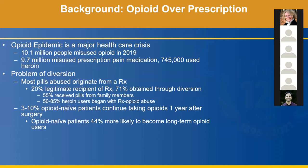So we all know about the opioid epidemic, and the big problem here is that out of the 10.1 million people who are misusing opioids, 9.7 are using prescription pain medication. And this is mainly a problem of diversion, where the pills that are given for prescription are distributed out and used for an unintended purpose.